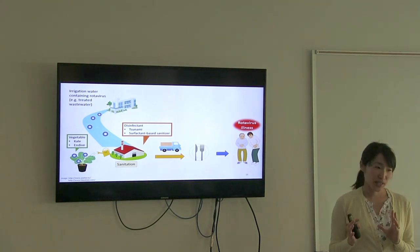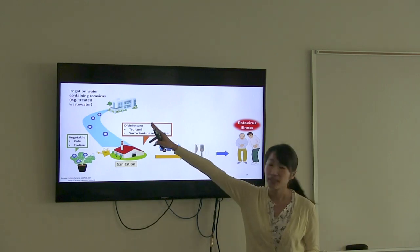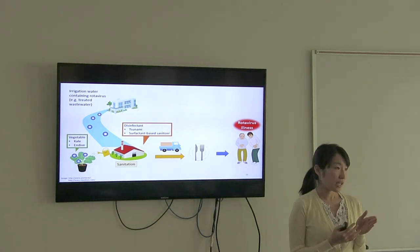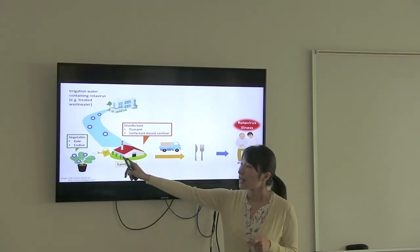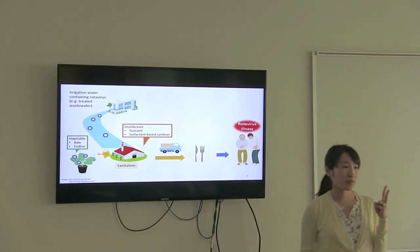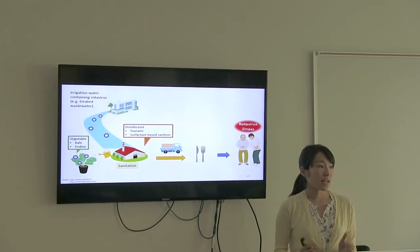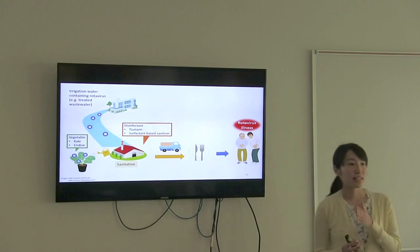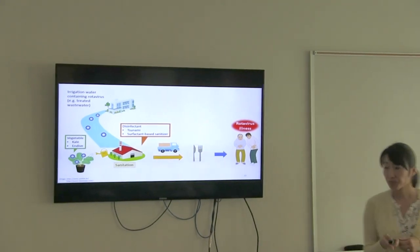This is my model scenario, how I did this risk assessment. I started with irrigation water. I assumed that for the irrigation water, I used treated wastewater containing rotavirus. This was used for irrigation, so viruses attached to the vegetable surface. I had two kinds of vegetables, kale and dill, same as my disinfection experiments. After harvest, I disinfected the vegetables with two different types of sanitizer, Tsunami and a surfactant-based sanitizer. And I assume that people consume these vegetables.